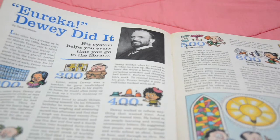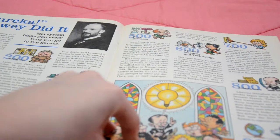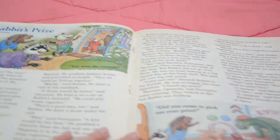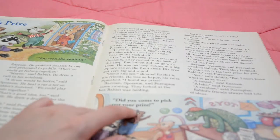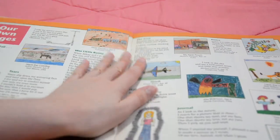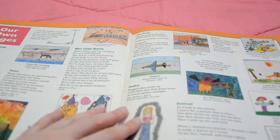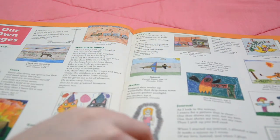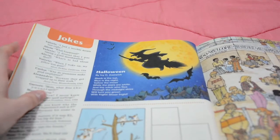Here's something about the Dewey Decimal System. What all the numbers mean. Here's a story about a rabbit's prize. Winning the contest and picking out the prize. Here's drawings and poems and stuff from readers of the magazine. Oh, here's a Halloween poem.